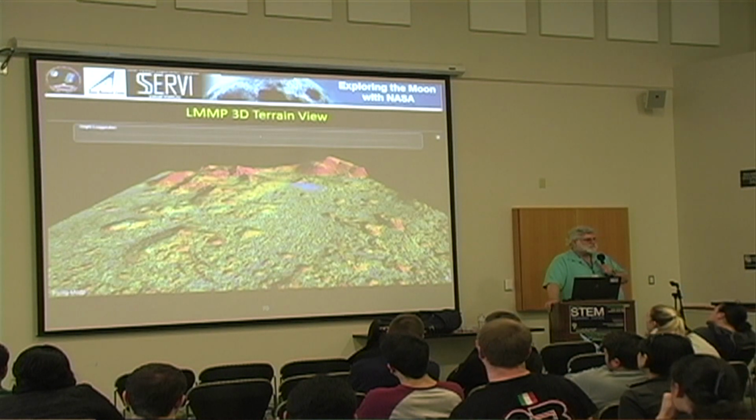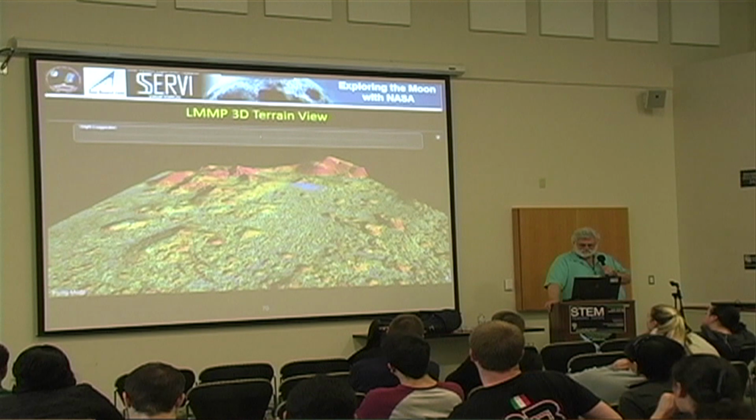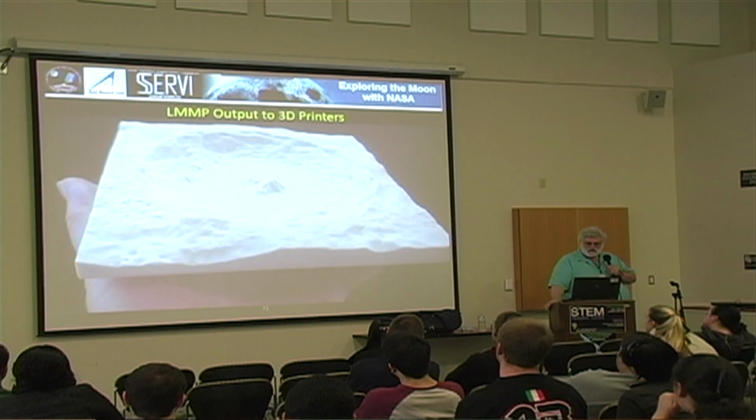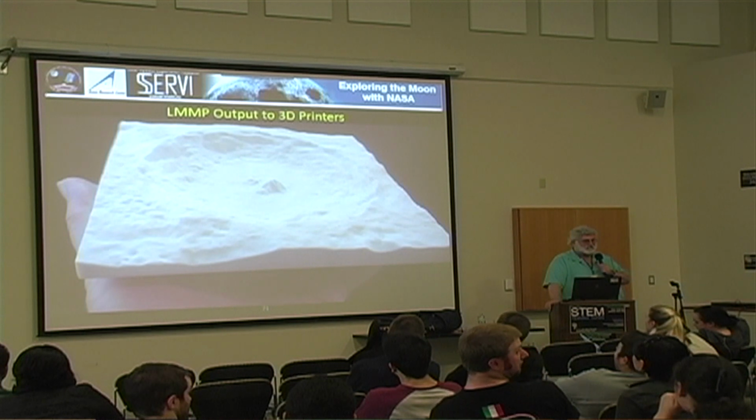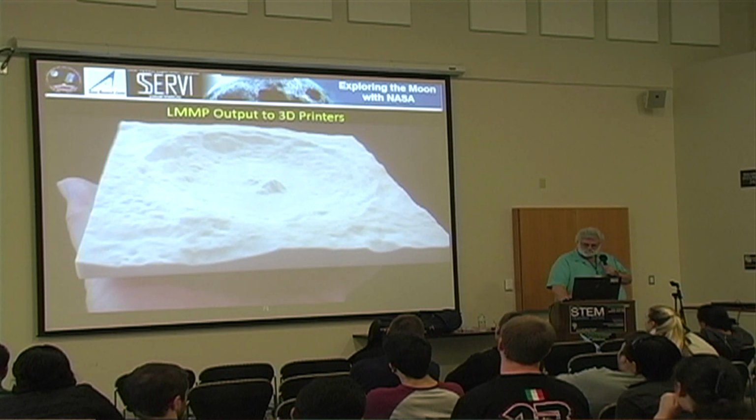We can put together 3D terrain views. You can do flyovers. This is kind of fun. And you can even pipe the output to 3D printers. This is really fun.